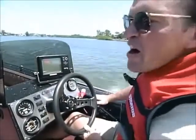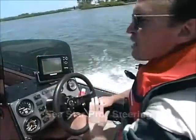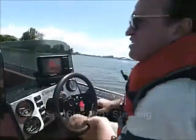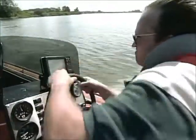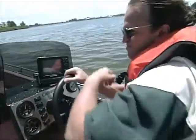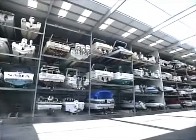Now we're going to put the boat in a hard right-hand turn and hit the throttle wide open. And try and pull it out. Now that you've seen some of the shortcomings of current steering, it's time to introduce you to a brand new system that eliminates the problems associated with previous designs by delivering a level of control that goes well beyond anything you've experienced before. The name of this product is Invisible Touch Steering Control, and it promises to obsolete every other steering system on the water today.